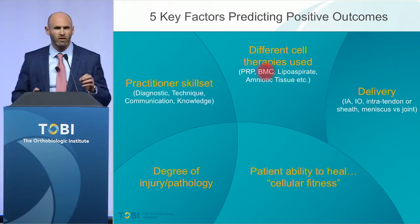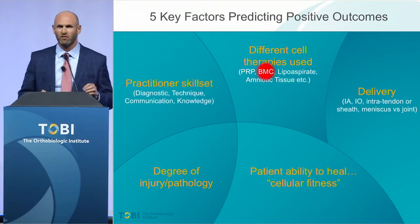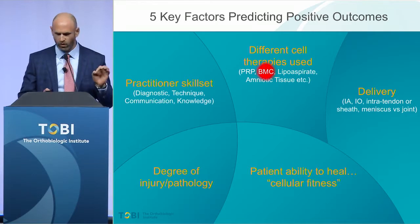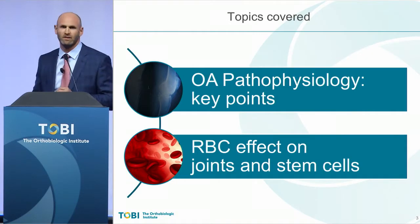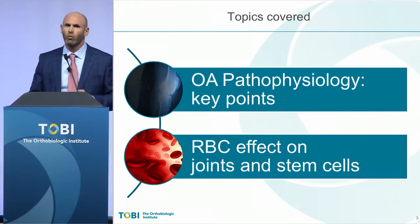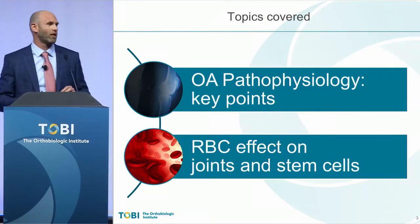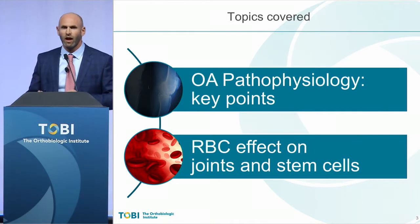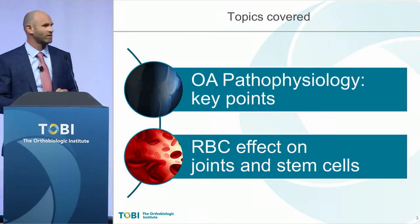This talk is going to focus on one minute aspect of these 5 key components, which is looking at the BMC in the soup, and further, one component of that, namely the RBCs. So I just want to touch on 2 brief components here, and one is understanding the pathophysiology of osteoarthritis and how it relates to cellular medicine, and then just briefly go over a couple studies on the RBC effects on joints and stem cells.